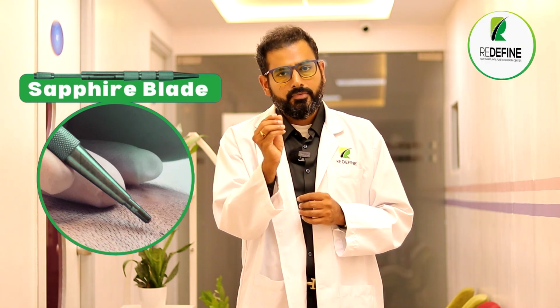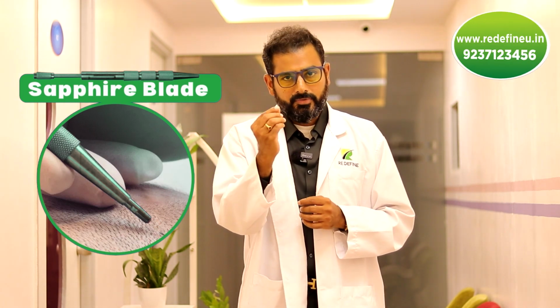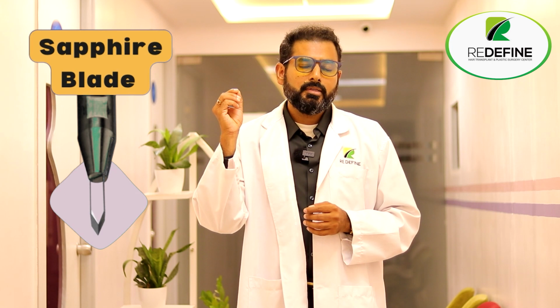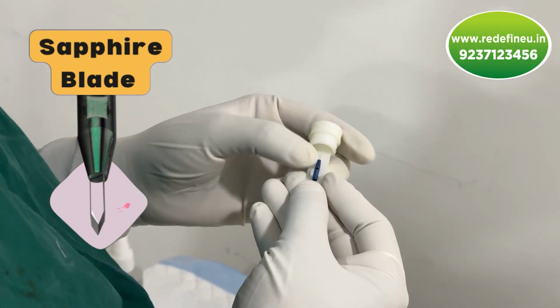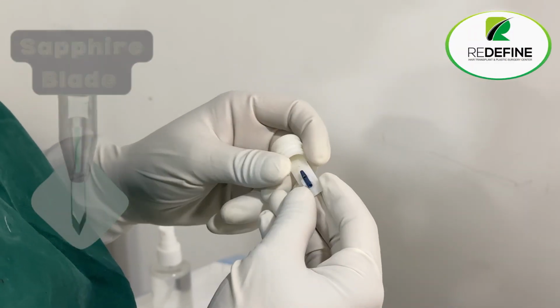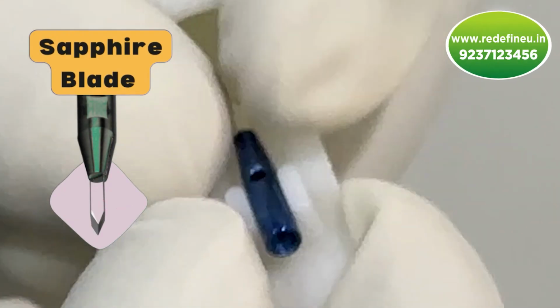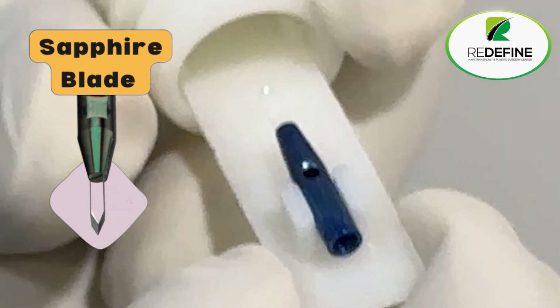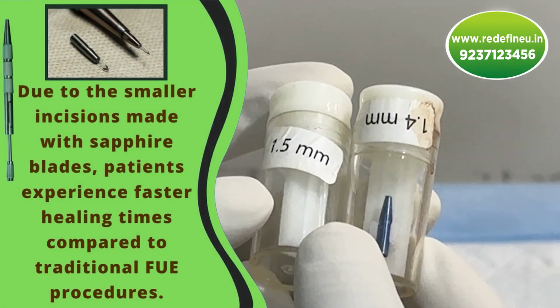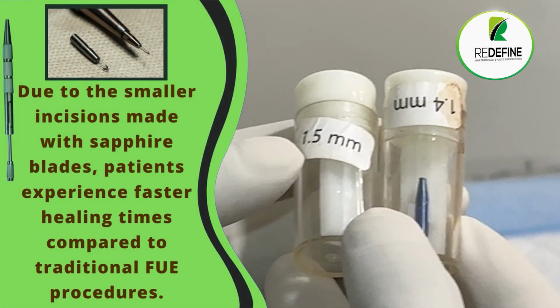The sapphire blade is a glass-like material. It's made of sapphire, which is a slit blade, and it has a diamond shape tip. Basically, when you're giving slits into the recipient area where you have to put the grafts, rather than your regular implanters, sapphire gives you a very natural and closely spaced placing of the grafts, so that you can create the spaces very closely and the lateral damage is very less.